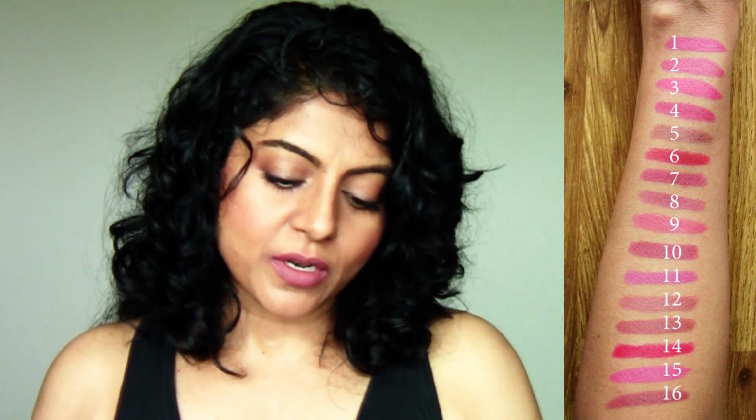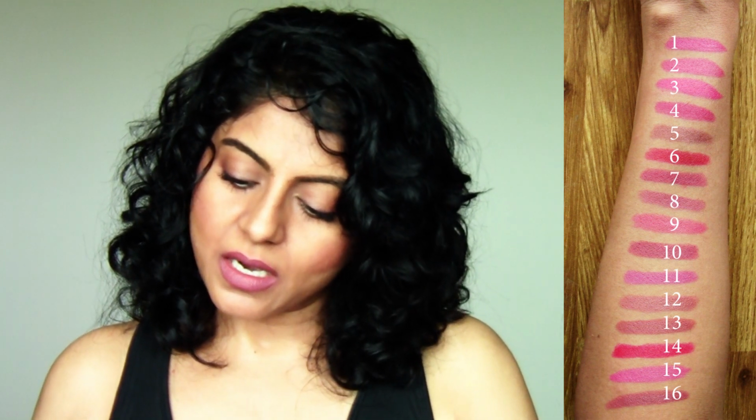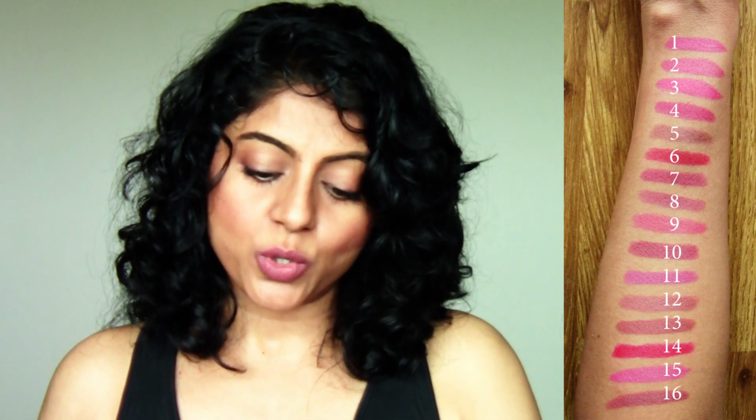And number 11 is again, I think, a shade of pink, which I would not prefer, but it does not mean that these shades are bad. It's just that for my skin tone, I might not wear it in regular life. I'll still wear it on camera because it does look quite flattering on camera, but not in regular life. So these 3 shades are kind of okay for me. But as I said, I liked all the shades in this range, and there was nothing which made me go, oh my god, I hate this.